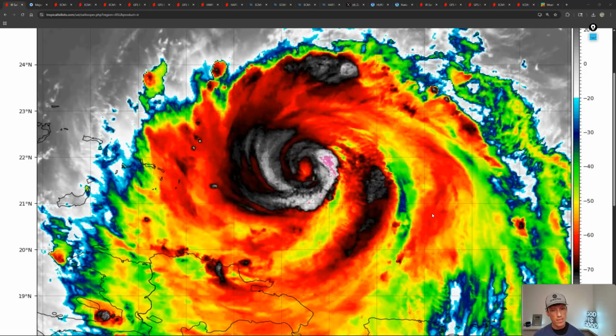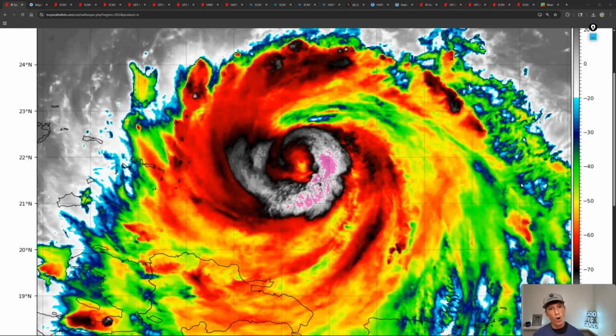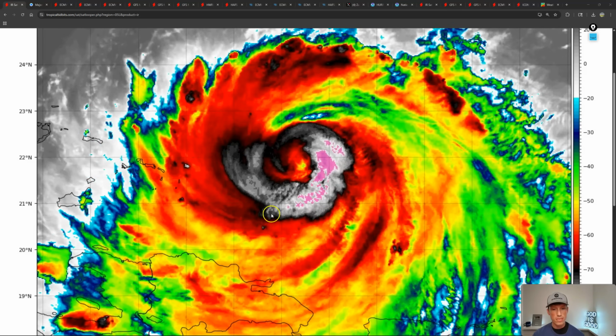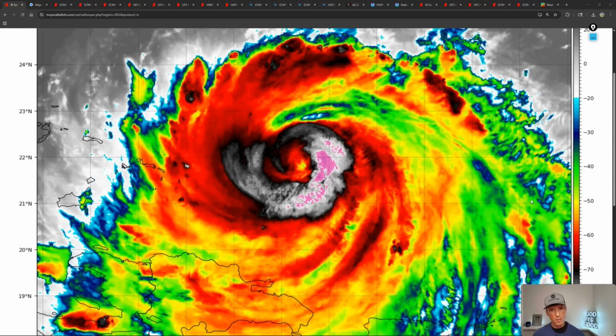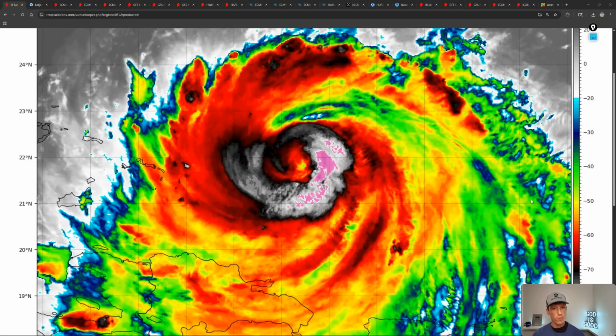And what happens here is, you see, this is the center of the storm. Basically, the inner eye wall collapses. This makes the outer eye wall eventually become the new inner eye wall. And when that happens, it weakens the storm as a whole. But once it's complete, the actual wind field expands further out away from the storm system.